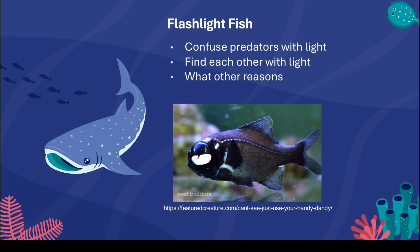So these fish like to use their light for all sorts of things. Like sometimes they can confuse predators by flashing at them and running away. Sometimes they try and look forward to see if they can find prey or other things to eat. And sometimes they just have to find each other. But these fish aren't studied as much, so science doesn't know the exact reason why these fish might glow in certain ways.